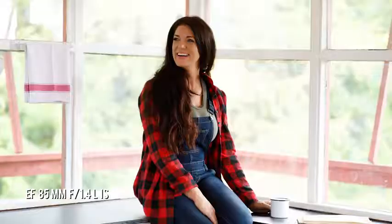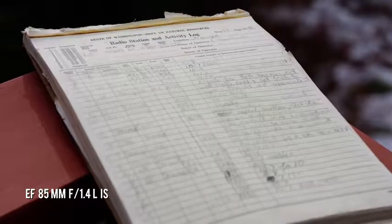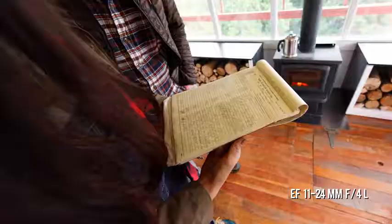People don't do that. Christy had a book of all these old radio communications, which outlined all the emergency calls they would get. So I don't know what I'm gonna do with this, but it's pretty cool.